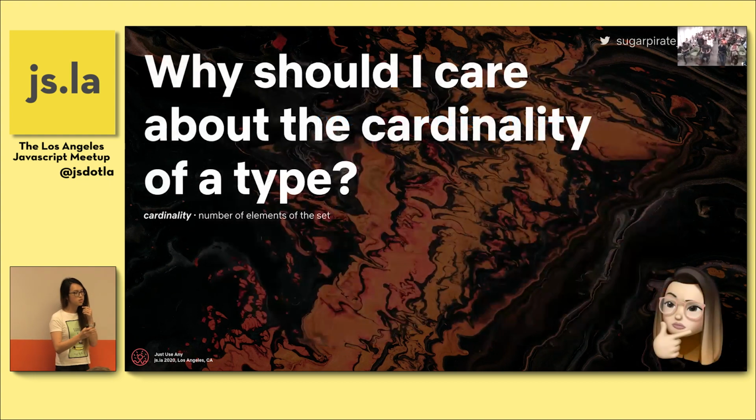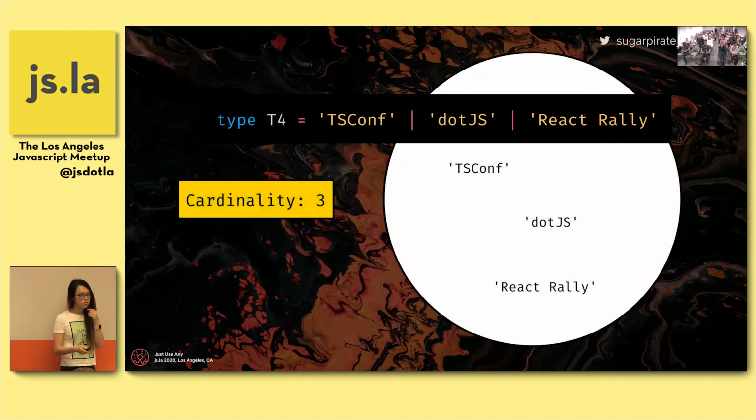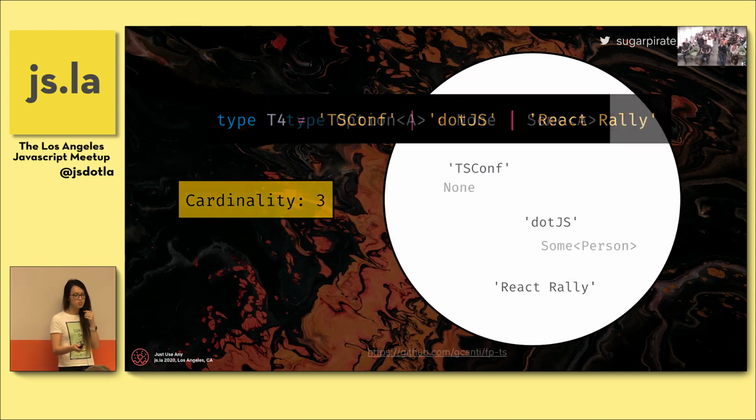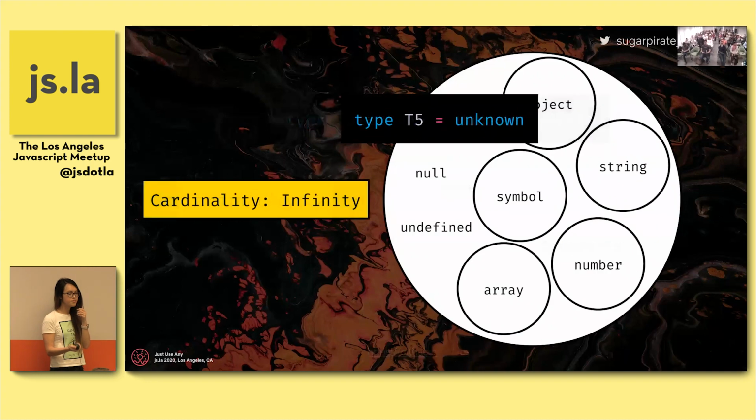So when we talk about types, one thing I like to keep in mind is the number of values that are possible in that type. And that number is known as cardinality. So here's an example where the cardinality of this type is finite. In this case, the cardinality of type T4 is 3 because it can only ever be one of 3 possible values. This type here has a cardinality of 2 because it can only be one of 2 possible values.